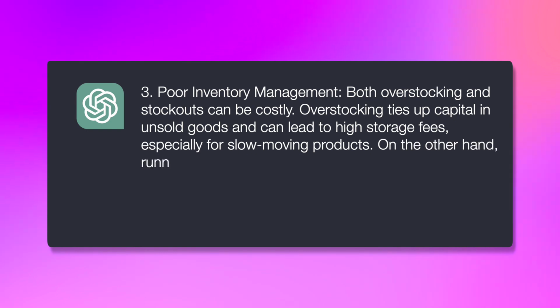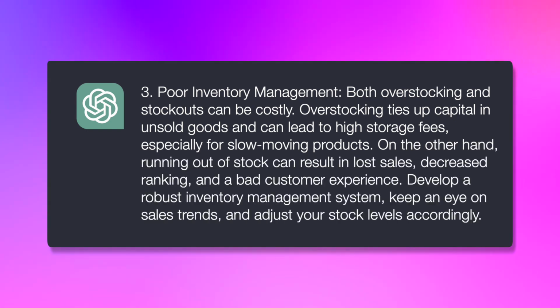Poor inventory management. Both overstocking and stockouts can be costly. Overstocking ties up capital in unsold goods and can lead to high storage fees, especially for low-moving products. On the other hand, running out of stock can result in lost sales, decreased ranking, and a bad customer experience. Develop a robust inventory management system, keep an eye on the sales trends, and adjust your stock levels accordingly.